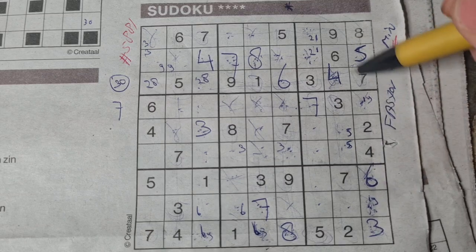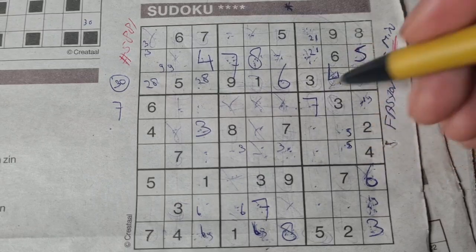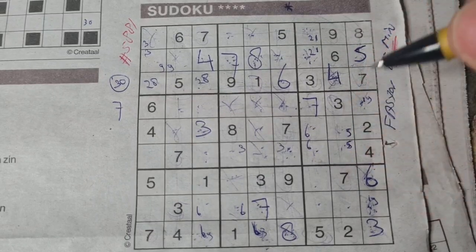Come on, 6 in this column, last column, 6 in the column next. So in that column, there are only 2 places left for the 6, could be here, could be there.